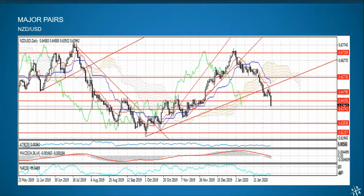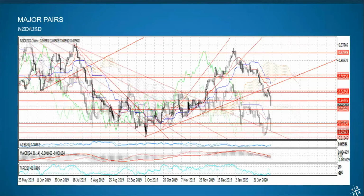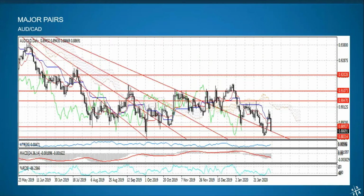Aussie Canadian also heading towards the bottom, also open trade, and we're waiting to see if it does finally pierce that bottom.